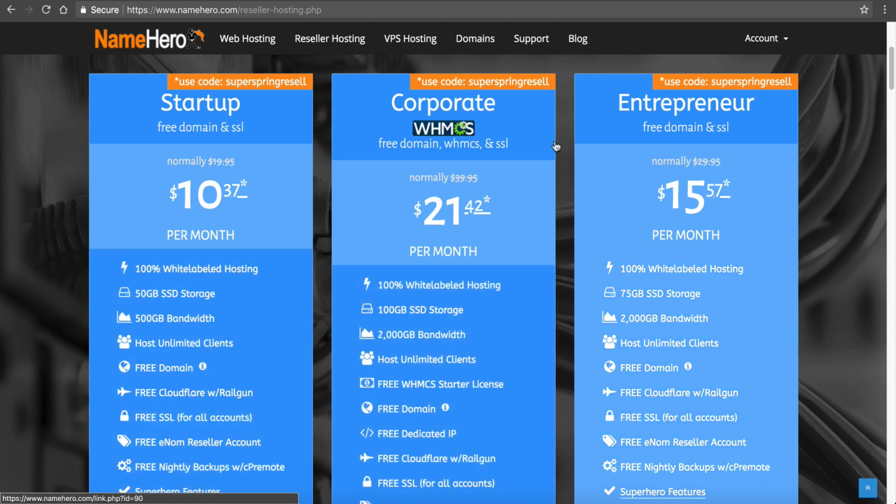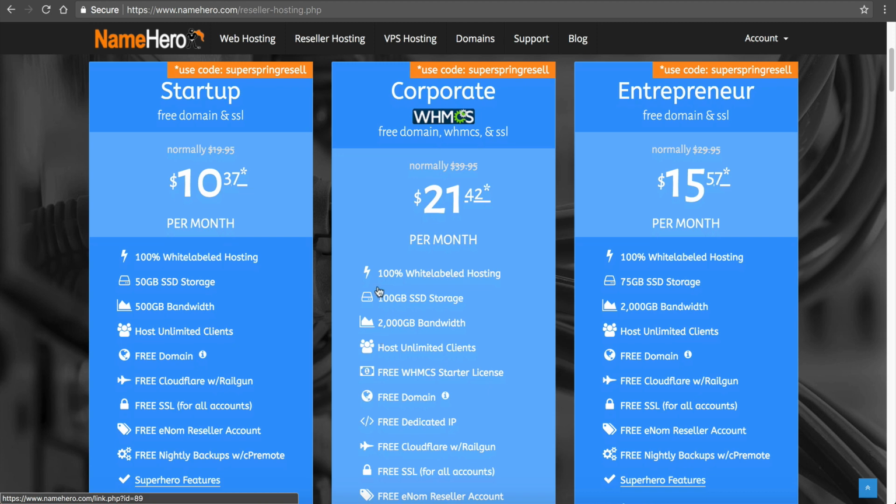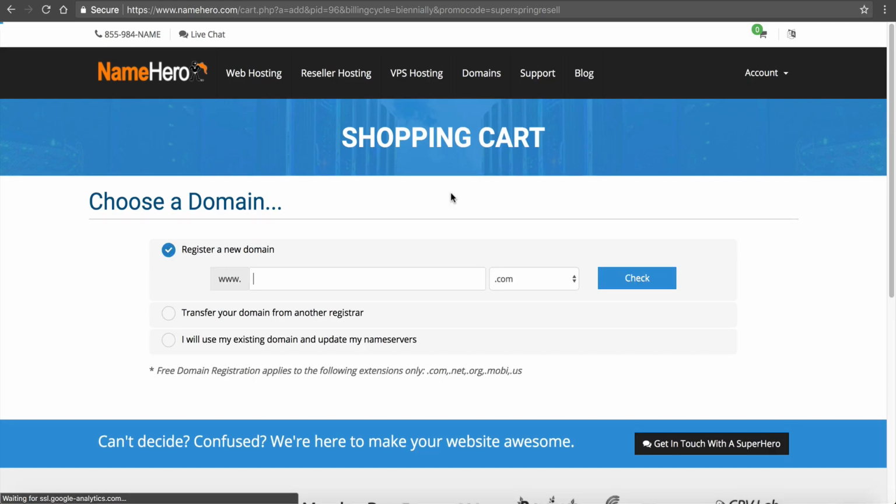Our Startup and Entrepreneur packages are more used for once you start to outgrow the Corporate package. Then you can add a Startup package to your cluster, so to speak, or you can add an Entrepreneur package, and that just really gives you more space. So people always say, well, what happens when I run out of space for the Corporate package? Well, you just add another package. That's why we have these other ones, because primarily every reseller goes with the Corporate package because it's just loaded with features and WHMCS.